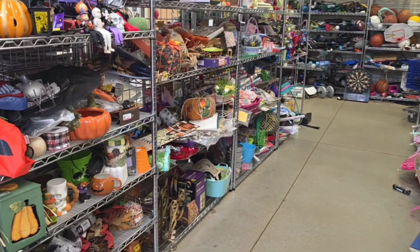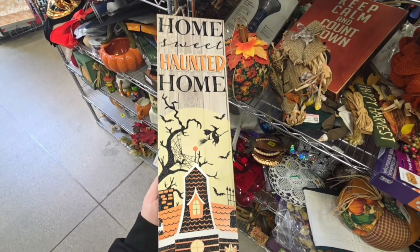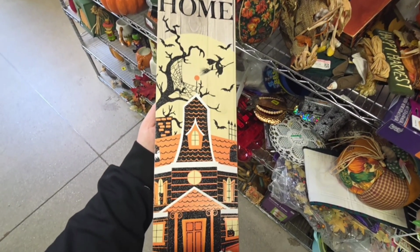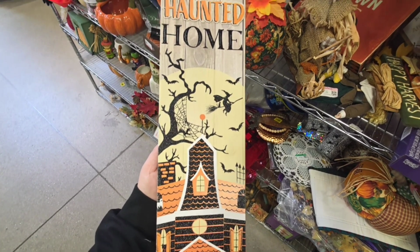Alright, so this was a first time stop for me at this Goodwill in particular in Wisconsin. It feels like it's been a while since I've been thrifting for Halloween, but I love the Wisconsin thrift shops here at Goodwill. They usually have plenty of stock.